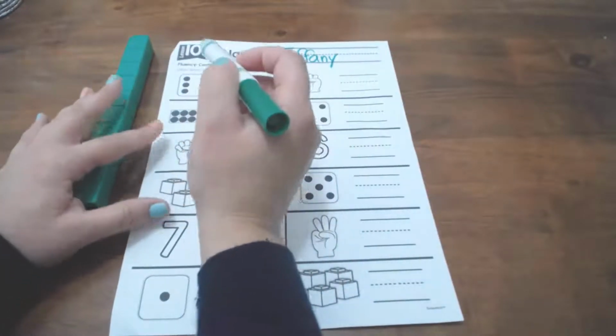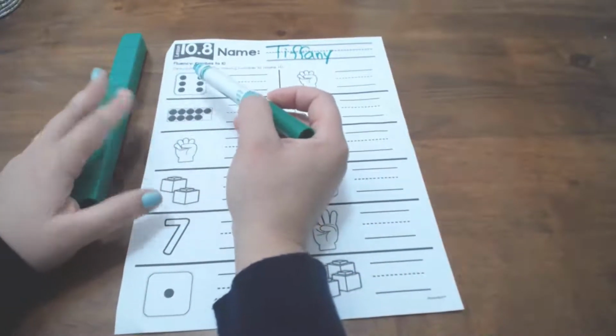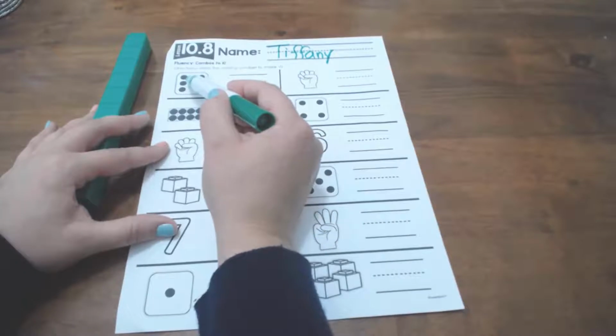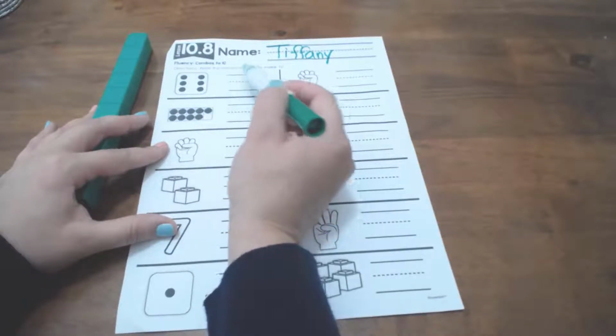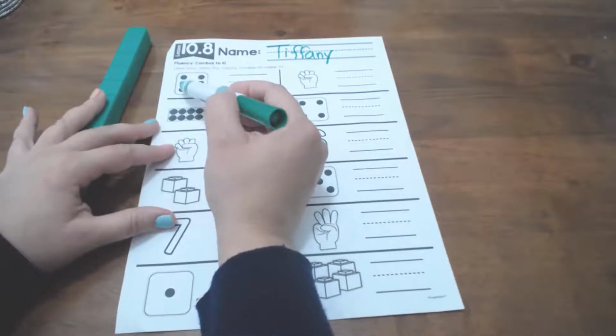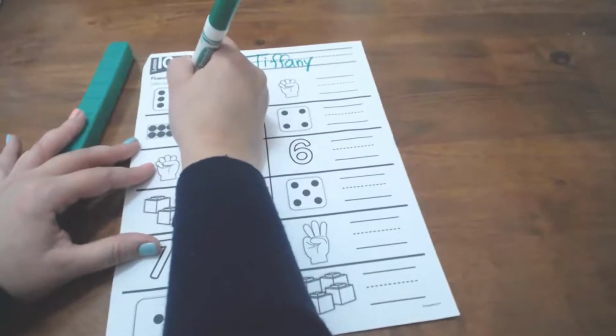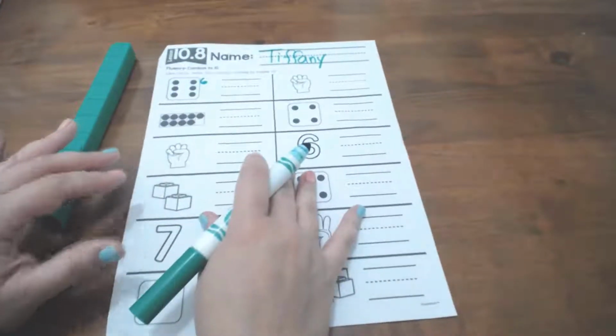Okay, so what we're gonna do for this one, I know some of you don't have dice or anything like that, so we're just gonna use the cubes instead. We're gonna look at the number here and see how many are missing so that we can get 10. So what's this number here? Let's see. 1, 2, 3, 4, 5, 6. I'm gonna write the number 6 right here so that I know that I have 6.